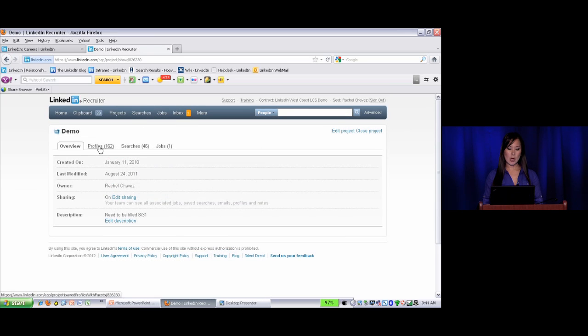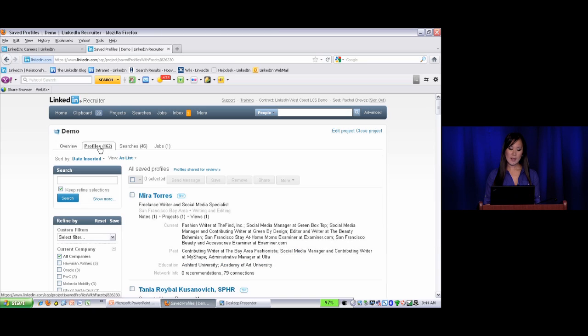So now let's go ahead and go into the profiles. Here is where I can do the mass messaging. Again, in one shot, I can send up to 25 people the same message, but they're all very personalized.